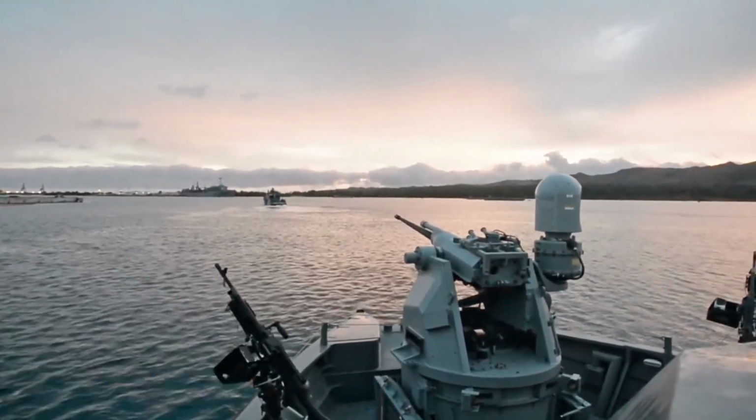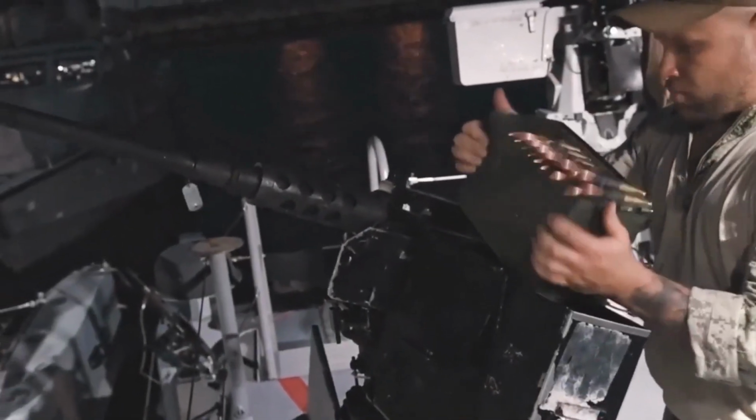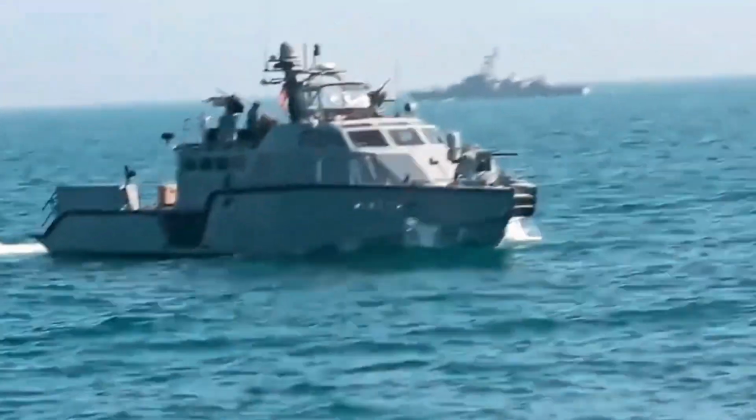You just went inside America's $15 million Mark VI. You saw the cockpit, heard the engines, and watched the weapons move. Fast, armed, unstoppable. This is how you control shallow water.